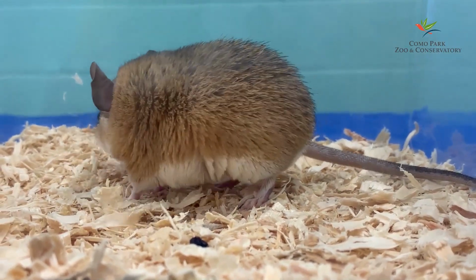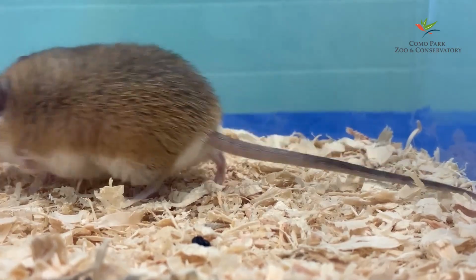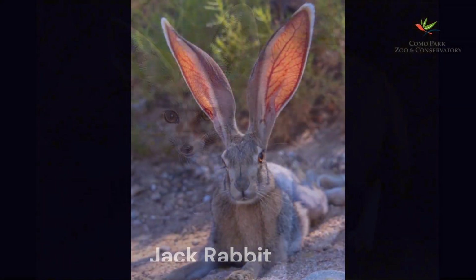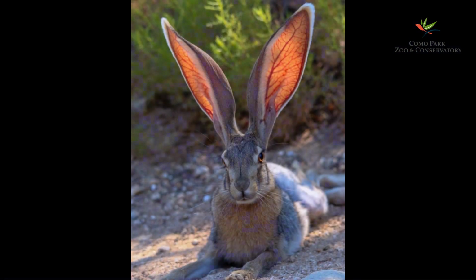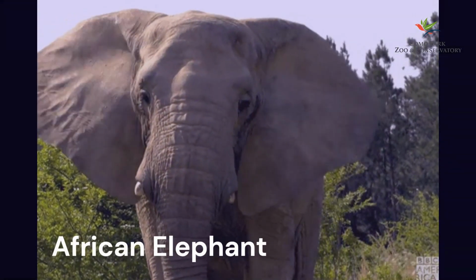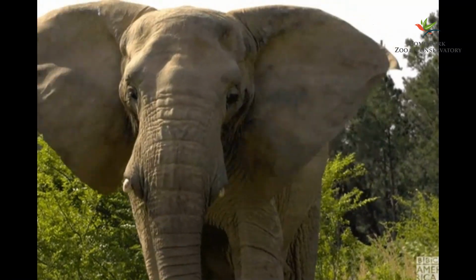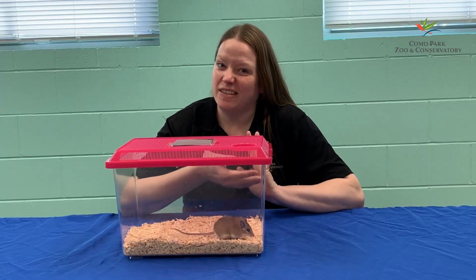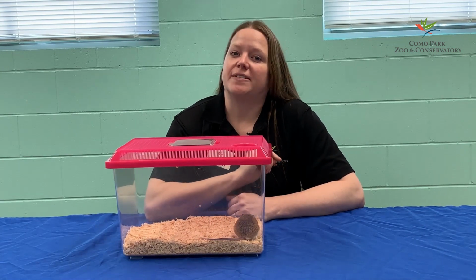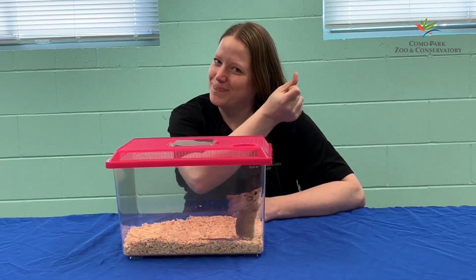Many animals that live in hot climates will have large ears. The reason for this is because ears contain an extensive network of blood vessels that will swell when the animal gets too hot. The larger the ears, the more surface area for heat exchange. Think of it as like built-in air conditioning. Let's look at another animal that can tolerate hot environments.